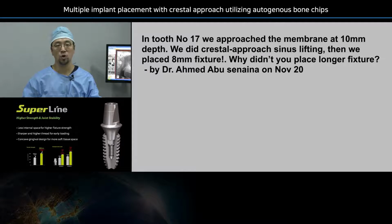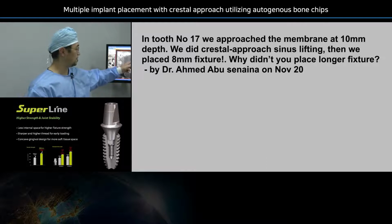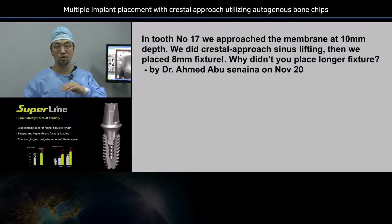So I did not want to go too much long implant exposed. So I want to make a short implant a little bit rather than the 10 millimeter. I placed the 8 millimeter. So that is the one reason. And as you can see, 3 or 4 millimeter bone is grafted on top of the implant at this moment.